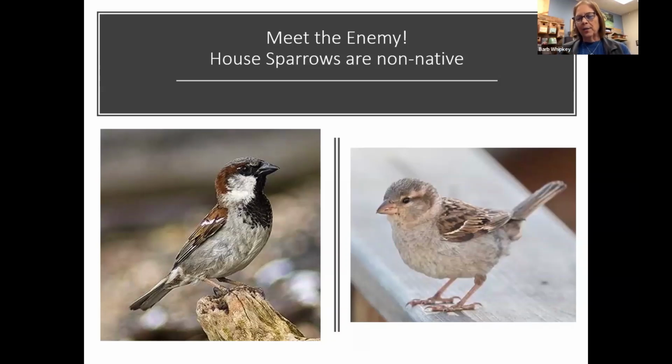Different story with our house sparrows. If you end up with house sparrows in there, or you think you have house sparrows, reach out and we can help you work through that one.